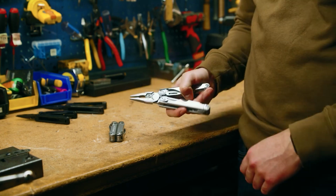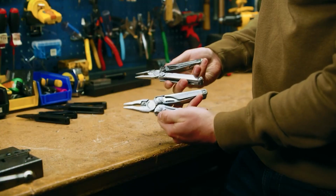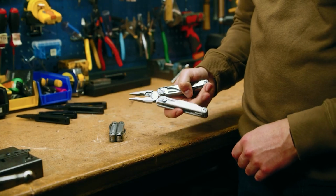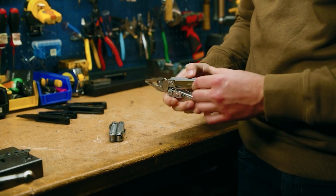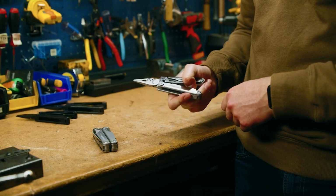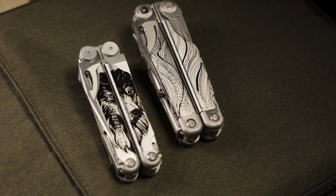One of the standout features of the Wave Plus is its locking mechanism for the tools, ensuring that each tool stays secure while in use, which adds a level of safety and confidence while working. Its stainless steel construction means it can handle tough tasks without breaking down, and its compact size makes it portable without compromising on strength.